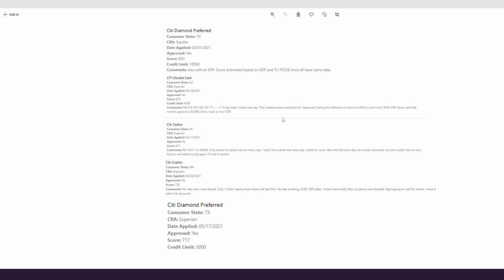Something might have mismatched or needed to get approved. All you gotta do is call them. Okay, calling account retention to discuss a $4,200 credit limit and 19.99% interest. Recon said that normal approval is $3,000. I don't know if that's true, because I'm pretty sure out of the gates we were at like 700. This might be like COVID standards for them.